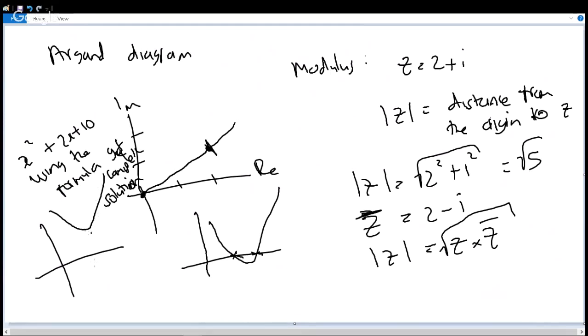I mean, because it doesn't actually cross the real number. But remember, the formula, you basically have b squared minus 4ac is negative. And if it's negative, you end up with a complex number. So that's how complex numbers appear when it comes to solving quadratic equations. So that's all we need to know about complex numbers.